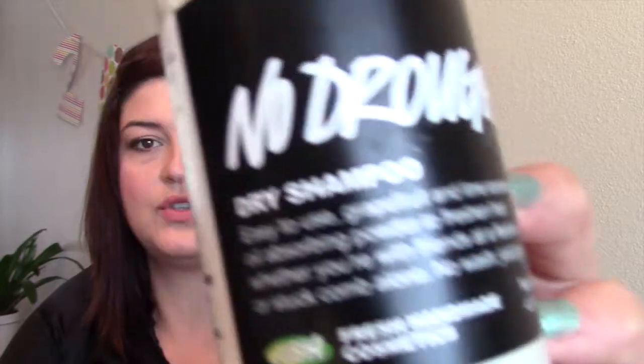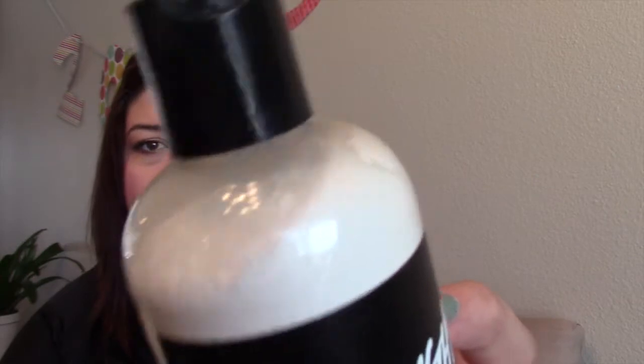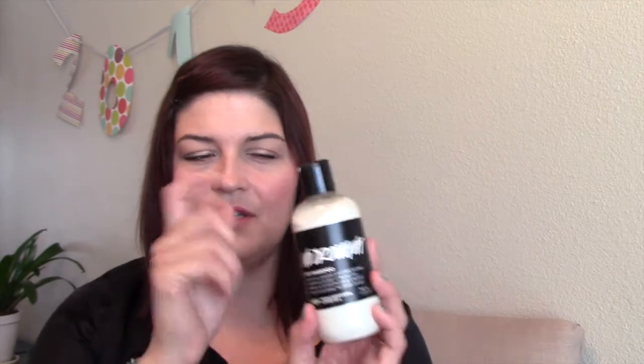I like the idea of natural products and, you know, removing any kind of things that you don't need on your skin and your hair and your body and all those kinds of things. So I picked up their No Drought dry shampoo, and I was so hopeful for this dry shampoo, and as you can see, I have a lot of it left. Again, I won't say that the fail is necessarily due to the product inside, but more to the packaging. This just simply has one of those pop-up lids, kind of like a body soap in the shower.